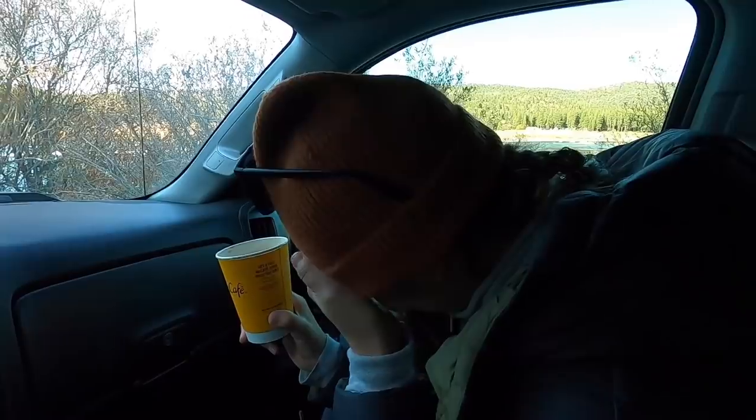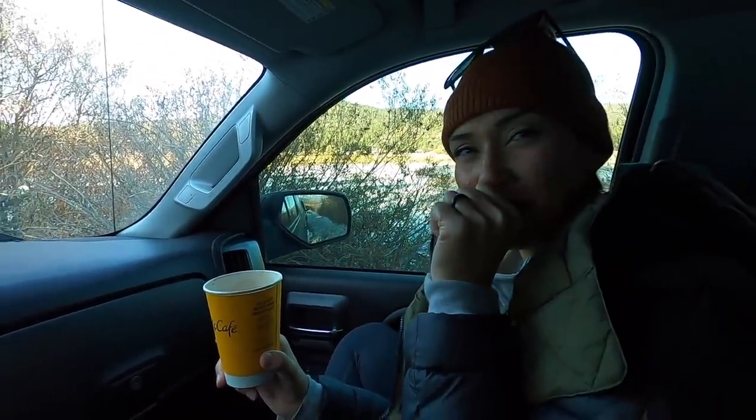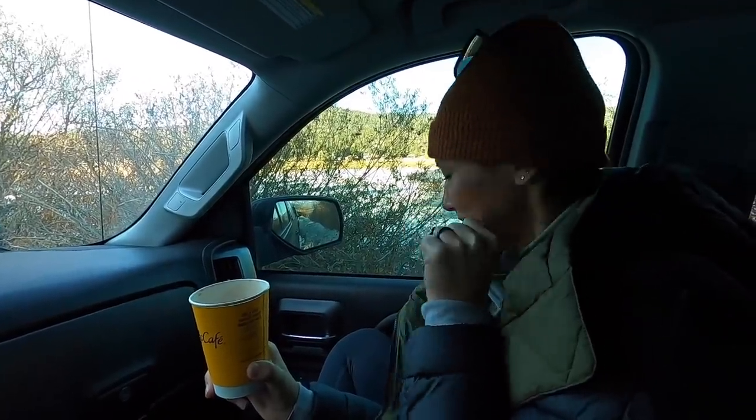It's so good, huh? Yeah. I put two giant marshmallows in there. How many packets did you use? Three. Because I know how chocolatey Taika likes it.